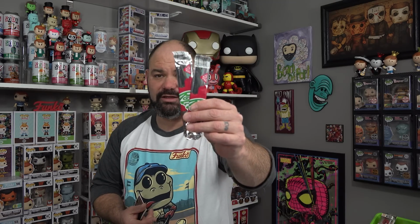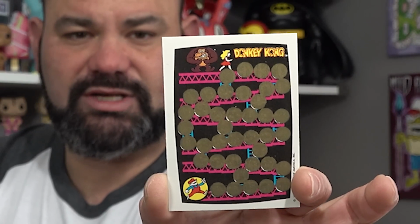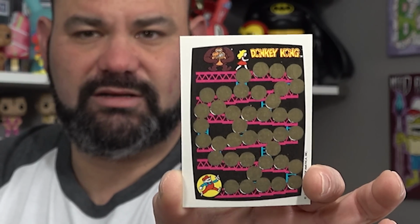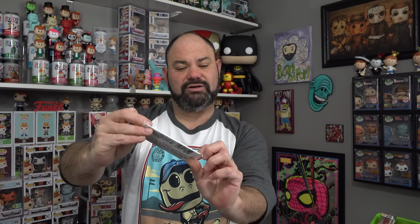So he sent me a couple fruit roll-ups, blue raspberry right here. Thank you, little snacky poo. And we got this little Donkey Kong Topps card. A little scratch off card right there. I'm going to save that just like it is. There's nothing you can really win. Alright. And he also sent me an 8-pack of Garbage Pail Kids Food Fight.